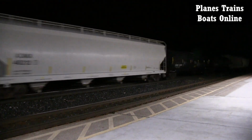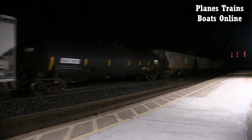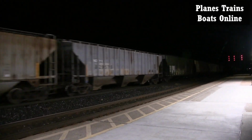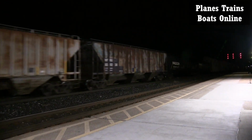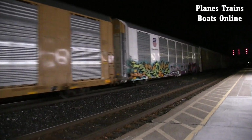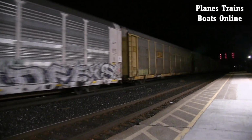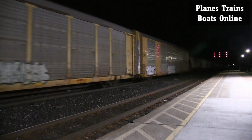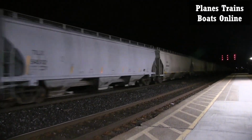Nope. 2CN, that's what they're stocking most of the trains with now. Let's shift over a little. For the last few months, almost everything's just been 2CN. Wish they'd go back to the old ways. But, oh well.